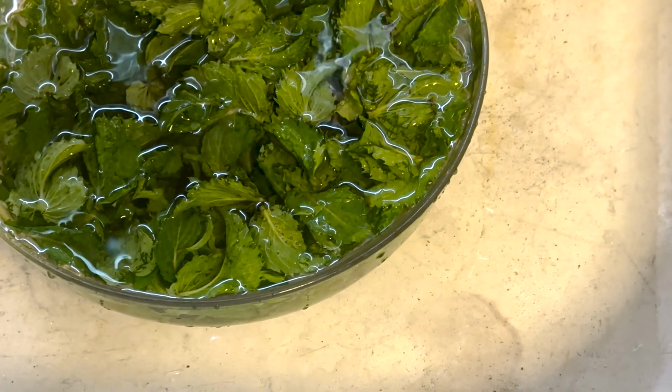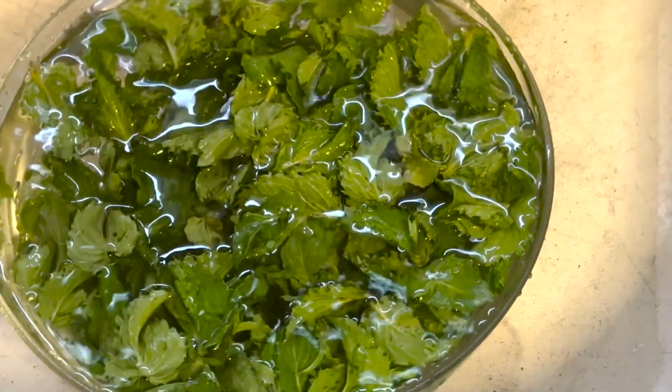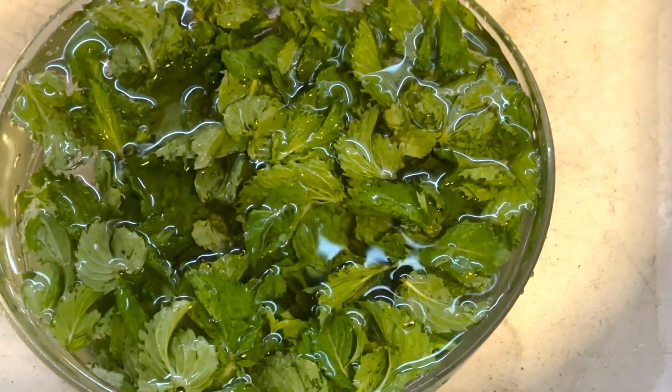So they're kind of floating. Debris should settle to the bottom. And then we'll drain them off.